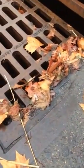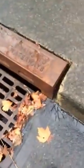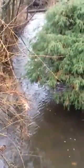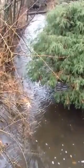Let's check over here on the other side of the street. We have the other sewer grate. For some reason, the water isn't flowing downhill as much anymore. And again, pretty much the same deposition. Nothing too exciting. At least it's not littered. But I want to show you the brook I was talking about. It's flowing quite nicely right now. It was pretty dry in my pictures that I showed you a few days ago.